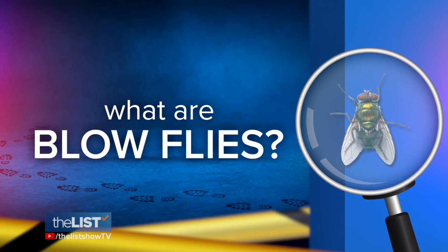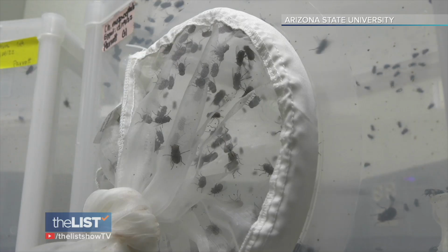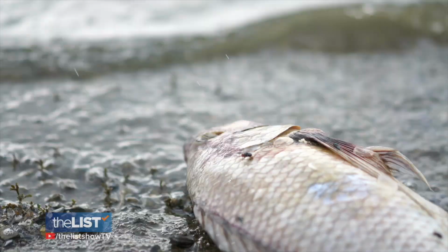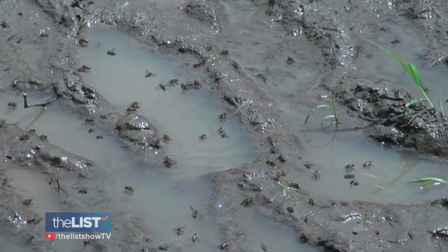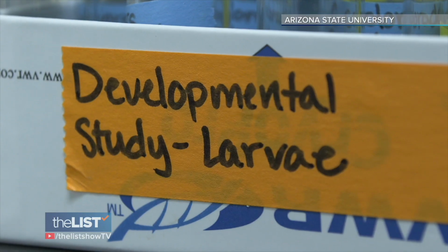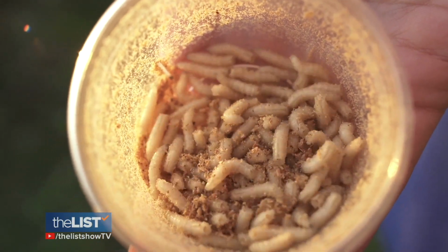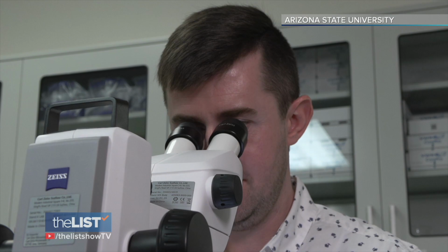First, what are blowflies? They are typically associated with either cases of neglect or forensic crime scenes. Blowflies are attracted to dead animals. They can arrive at a murder scene as soon as 10 minutes after the death occurred. They quickly lay eggs that hatch into maggots, which consume and break down the corpse. This lab analyzes that life cycle.